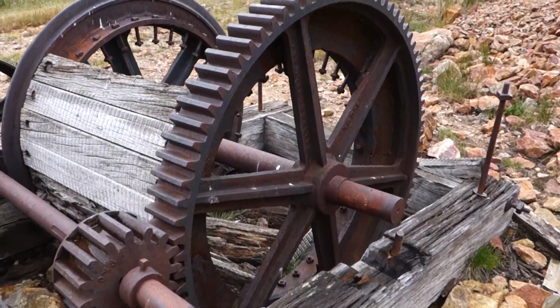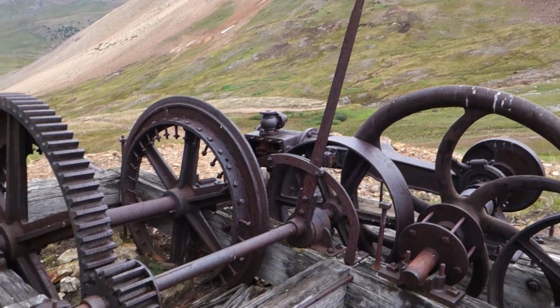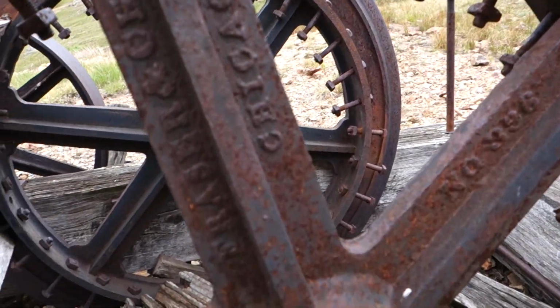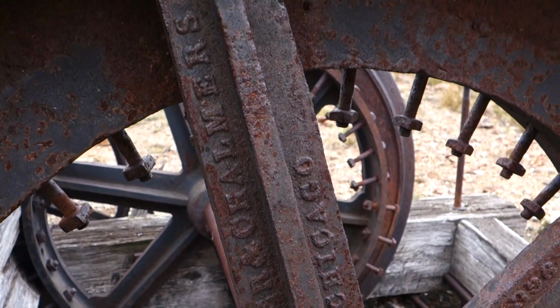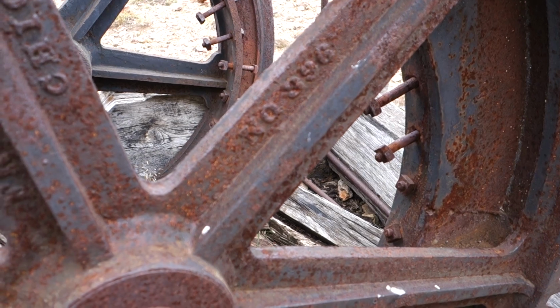It held some pretty substantial weight. That's a big one. And then some writing over here. It looks like, I'm reading this sideways, it looks like Fraser and Chalmers, Chicago. And that's upside down, I can't tell what that says.